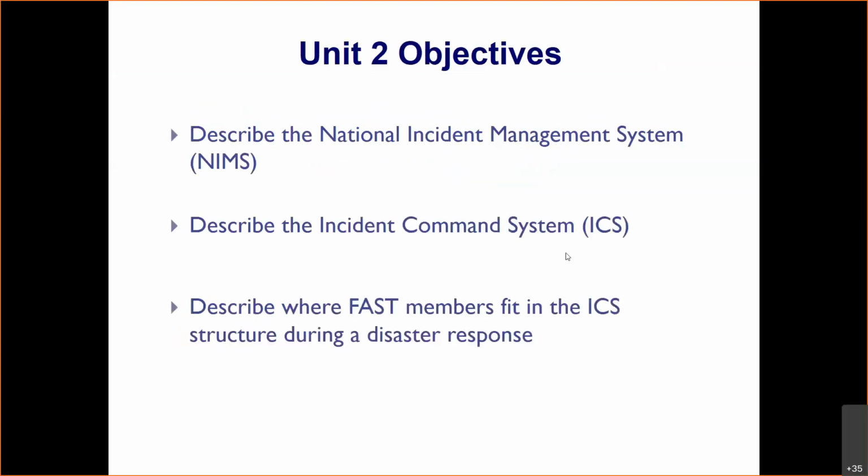National Incident Management System, or NIMS for short, so we call it NIMS. And the objectives for this section are to describe the National Incident Management System, NIMS, describe the Incident Command System, and then describe where FAST members fit in the incident command structure during a disaster response.